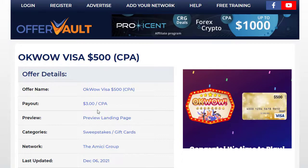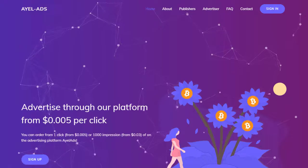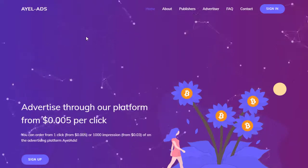That is simple. Once you grab it, the next step is that you can go to Google and type ILAds.com. Once you type it, you will have the first link. You can simply click on that, and you will come to this website, ILAds.com.